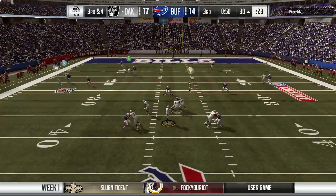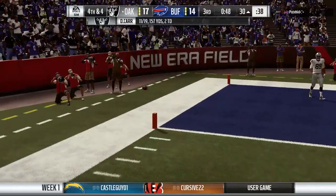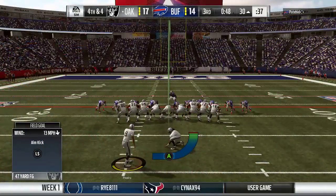From the gun, Carr. And he fires one, but incomplete. Well, touch and timing are critical for those types of throws. He put a lot of zip on that one. Needed just a little bit more finesse trying to get it to his back.